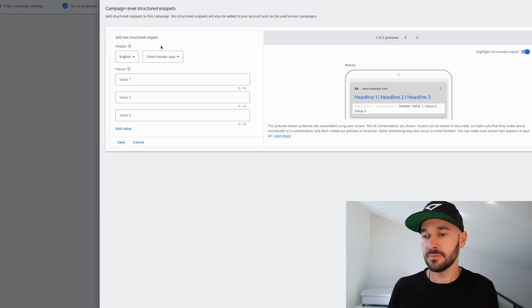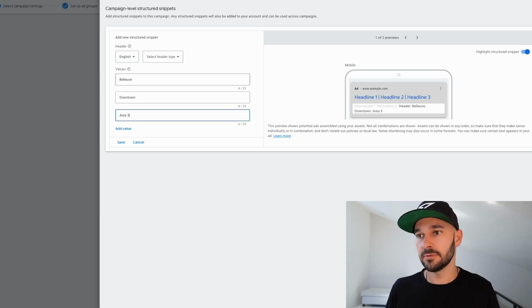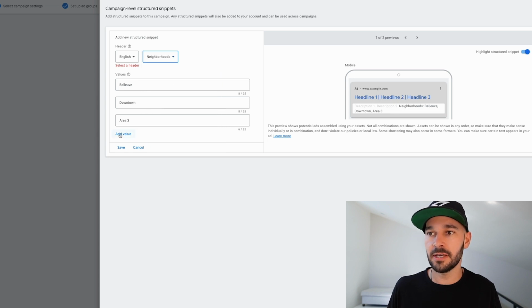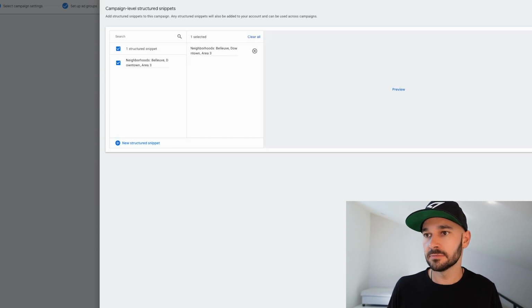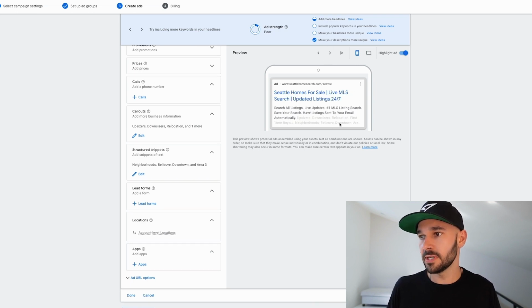If you do your structured snippets, you could do Bellevue, downtown, area 3, whatever else you want to put. So in here, there's actually a neighborhoods header. That's why we do that. So apply. Now those will actually show up as well. So see this? Neighborhoods, Bellevue, downtown, etc.